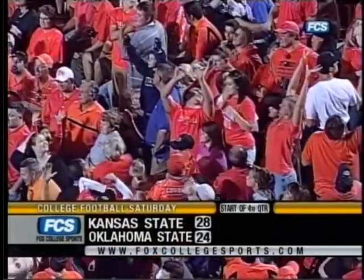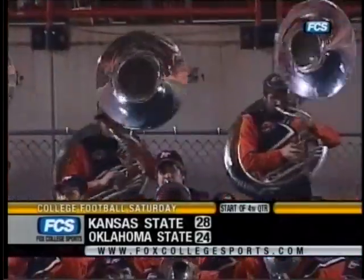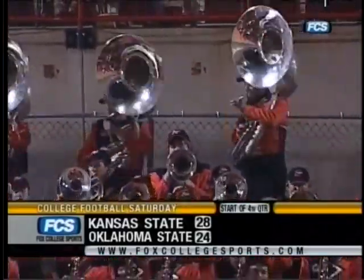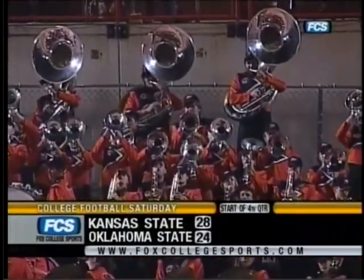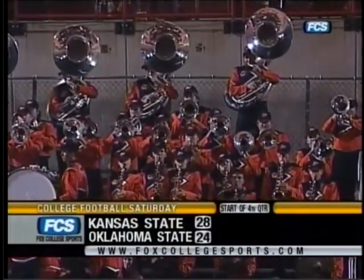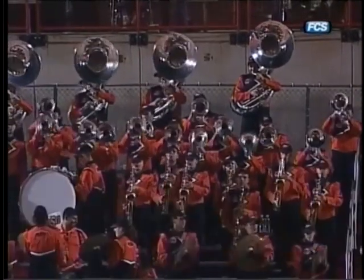Back in Stillwater. Ready for the start of the 4th quarter. Kansas State 28, Oklahoma State 24. Cowboys will have a 2nd and 3 from the Kansas State 5 as they go from right to left. That is from east to west. Robert Allen has an injury update. We'll check in with him momentarily.